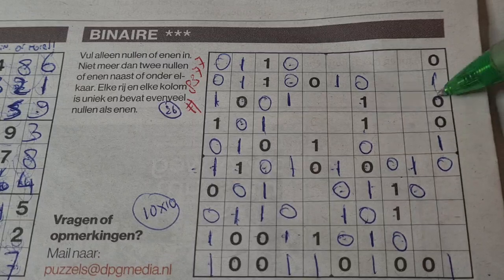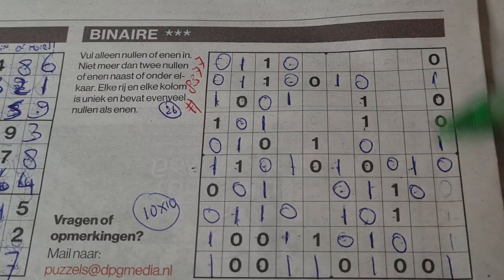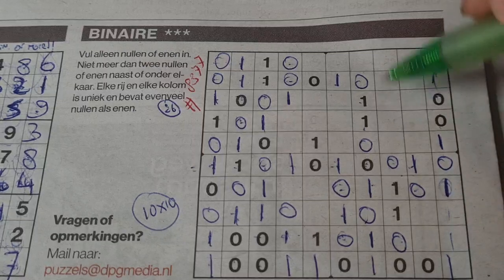Well, we have here 4 O's. If I place number 5 there, then we have 3 ones in a row in the last column. Not allowed, one of the rules. So this can be no. This should be a 1 then.